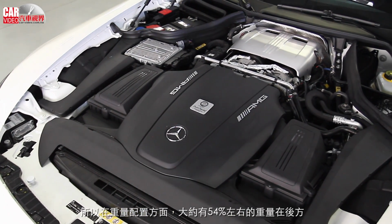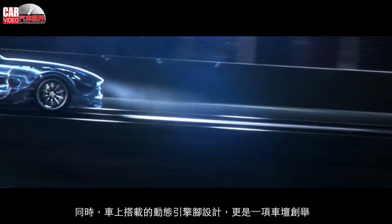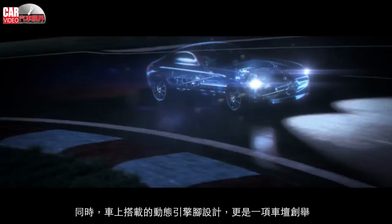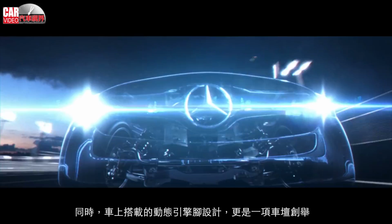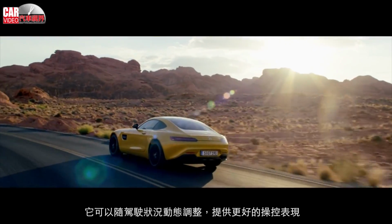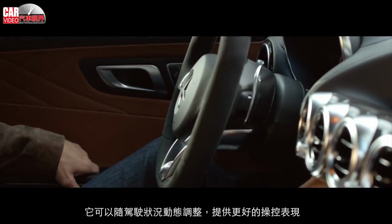So we have a weight distribution of 53, close to 54% on the rear axle. So the car provides outstanding traction on a track or in everyday driving as well. Regarding the driving dynamics, there are the dynamic engine mounts, which is an innovation in the car market. They adjust the stiffness of the engine and gearbox mounts just by recognizing the driving situation. So driving dynamics is on a very high level and very competitive, proven by comparison tests now.